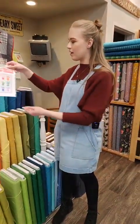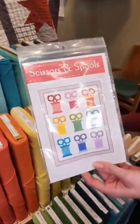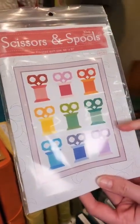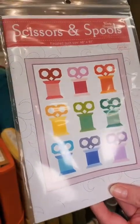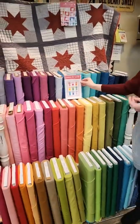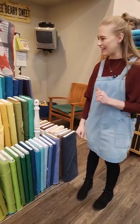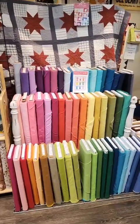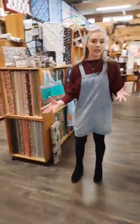I pulled this pattern for the scissors and spools because I think this fabric in this sort of 2-tone design would be absolutely amazing in this quilt. So leave that there. You can kind of imagine what it would look like. Okay, and then we'll move on into kids.